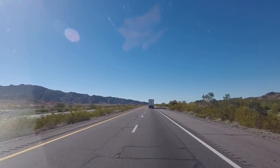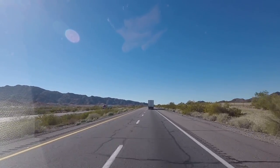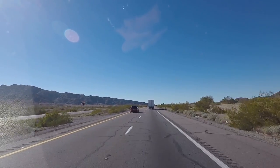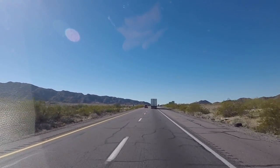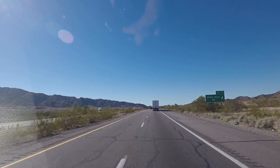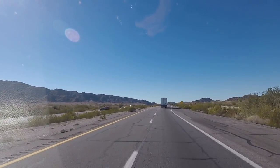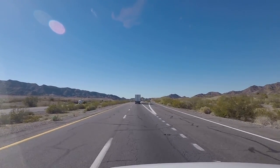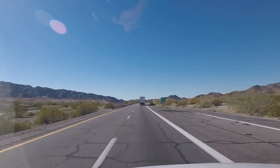On the left, that's Dome Rock Road. We're heading west. Straight ahead, we're going to go over that mountain pass. It's straight up here. We're almost up to the Dome Rock Road exit, which is exit number... I always forget this one. Looks like 11. We're only 11 miles from the Colorado River and the California-Arizona border.